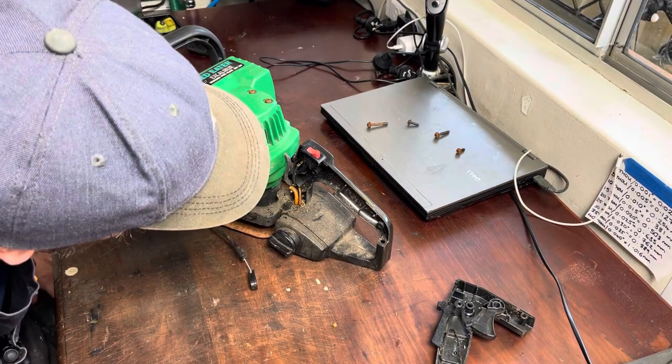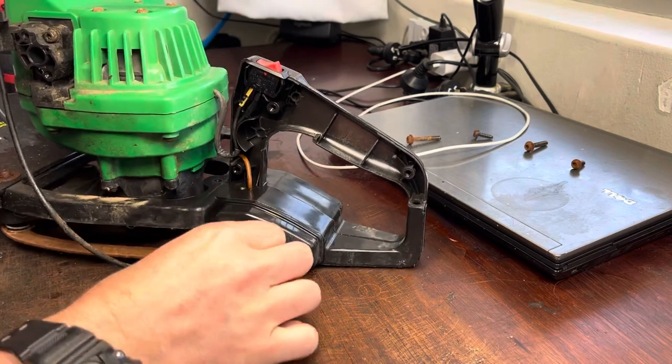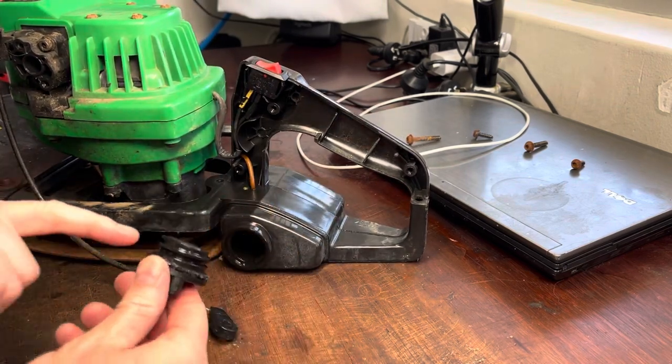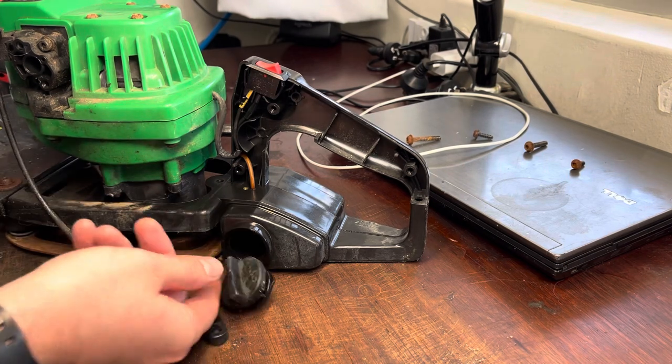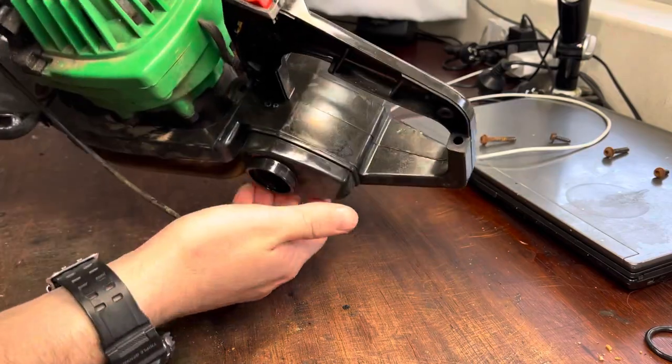There. I really need to blow this off. It's absolutely horrendous. I'm going to get that in the tank. I can just see already that the O-ring needs to be replaced. That's fine. I can get that. Yeah. Oh, that's the hose.